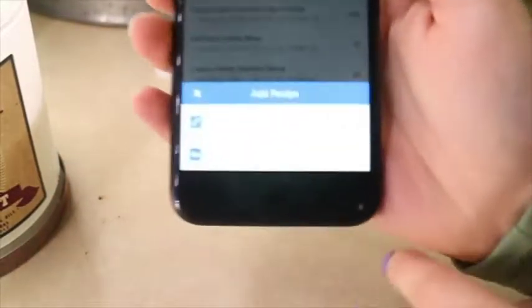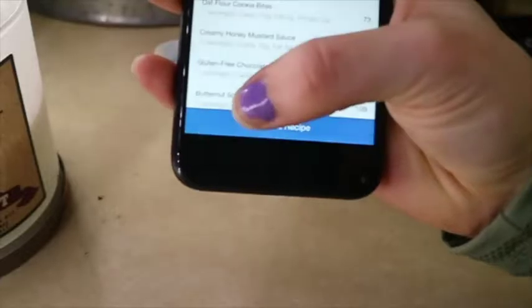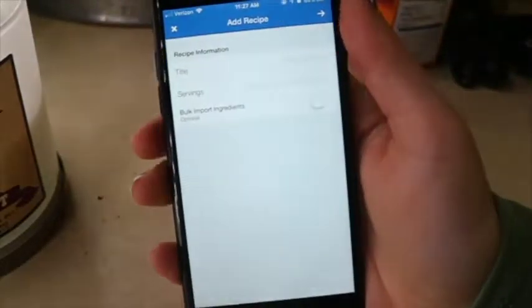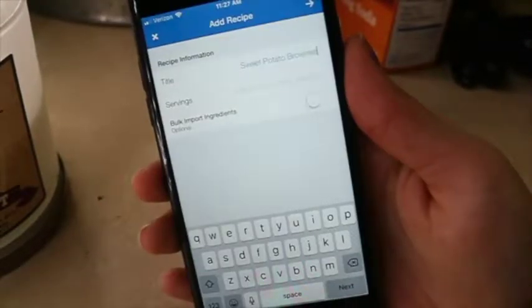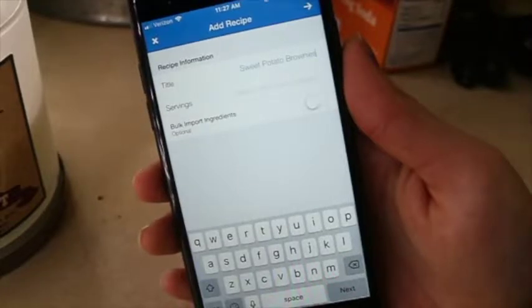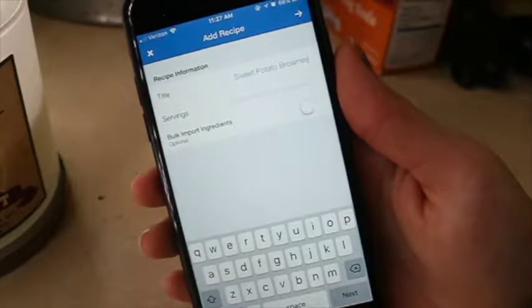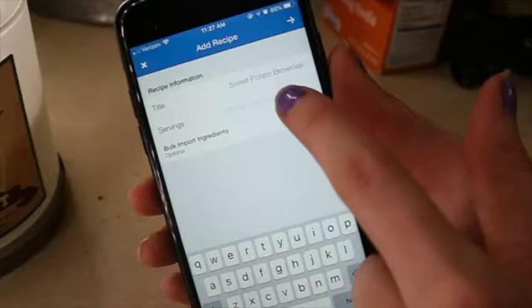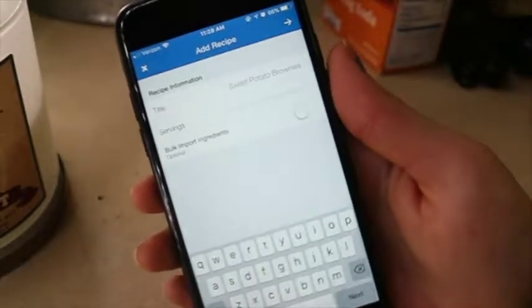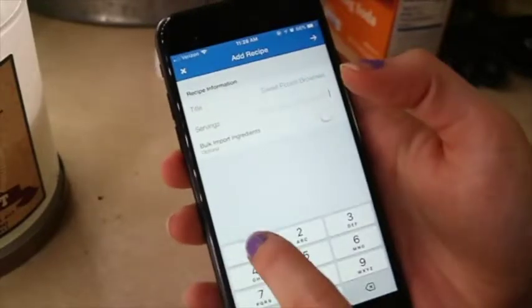Okay, then it gives you the option of add from the web or enter ingredients manually. So we're going to hit enter ingredients manually. Okay, so then it pops up to this, and we're going to title it Sweet. Cool. All right, and then the next one says servings. So I don't know how many servings are going to be in this yet. I'm going to show you how to figure that out once it's baked. Because once it's baked, we're going to weigh it all, and then we're going to put the total weight for the whole recipe right here. But since we don't know that yet, because it's not cooked and it's in the oven, we're just going to put one.